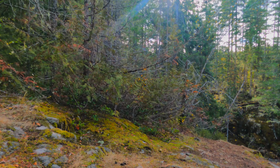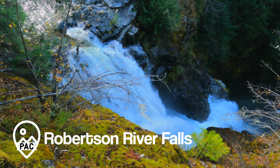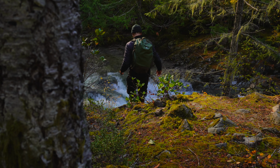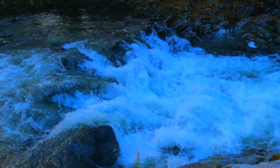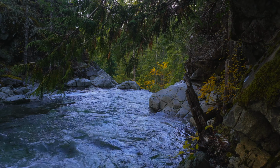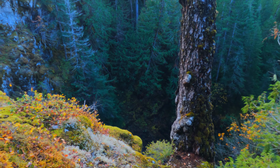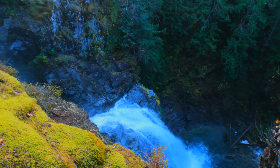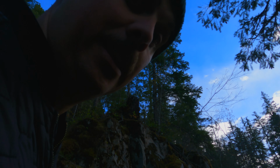I can hear waterfalls. Woohoo! Uh-oh, this looks like a cliff. Woo! Wow. I wish there was a way to get down there. It probably is. Definitely not this way.